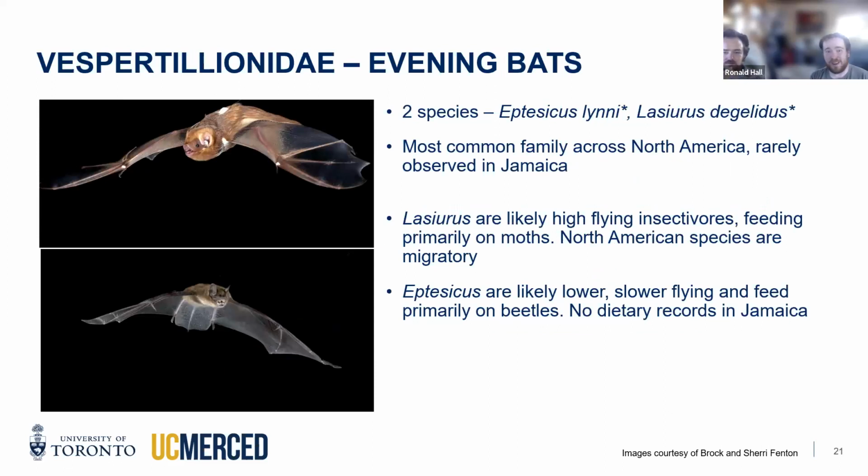So, Vespertilionids. These are typically the most common bats in most of the world. They're what you'd think of as something that looks like a typical bat. But in Jamaica, they are very poorly known. There are only 2 species. These are not photos of those species; these are photos of bats that are very similar from Canada.